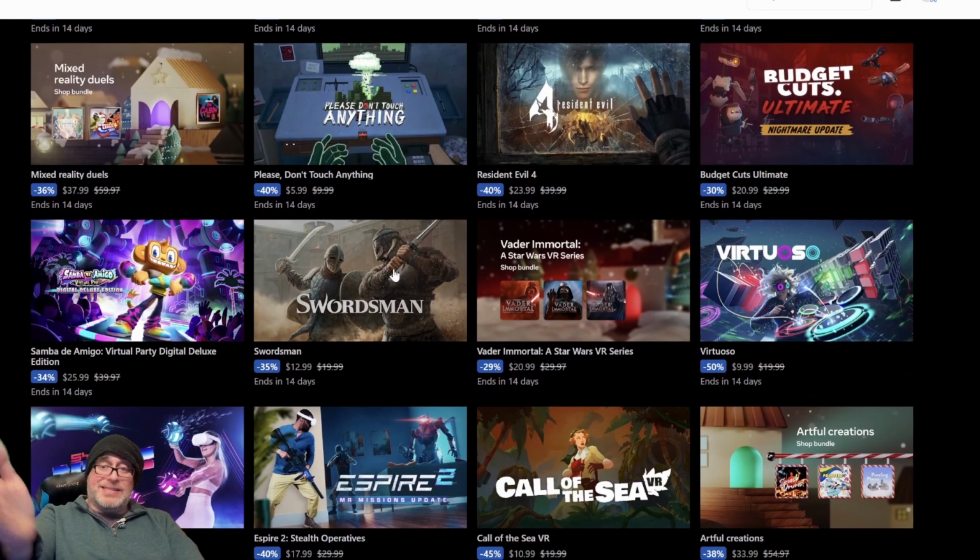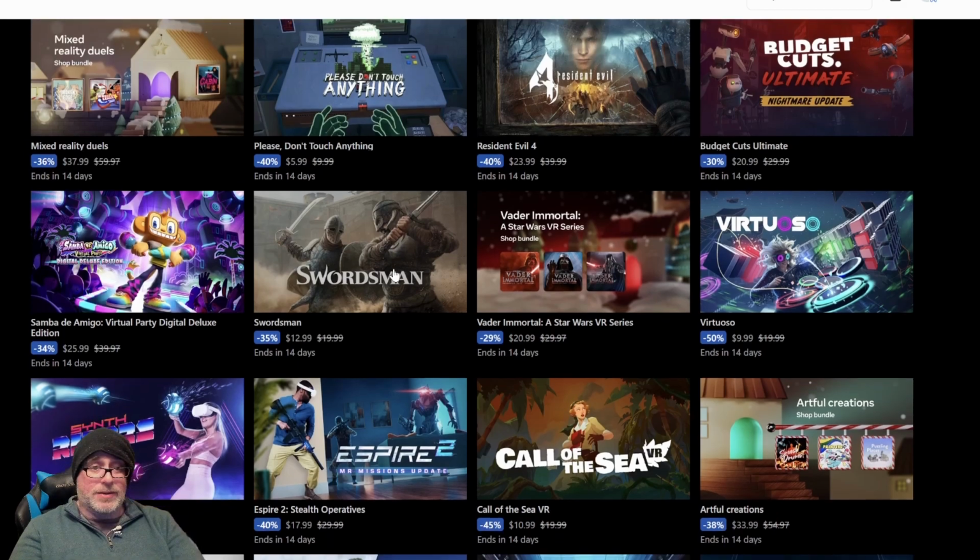Resident Evil 4, similar to Assassin's Creed. If you're into Resident Evil games, it's a no-brainer. If you're not, probably don't want to pick it up. It's 40% off, $23.99. Budget Cuts Ultimate is a classic. This one includes both Budget Cuts and Budget Cuts 2, $20.99, 30% off.